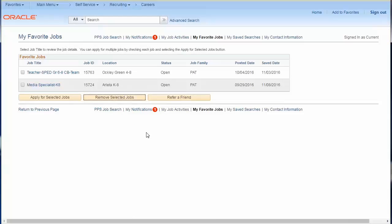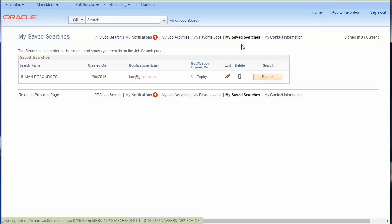The next tab on the menu bar, My Saved Searches. This is where you will find all of the searches you have saved from the PPS job search page. Now you can go ahead and perform that human resources search anytime you want.